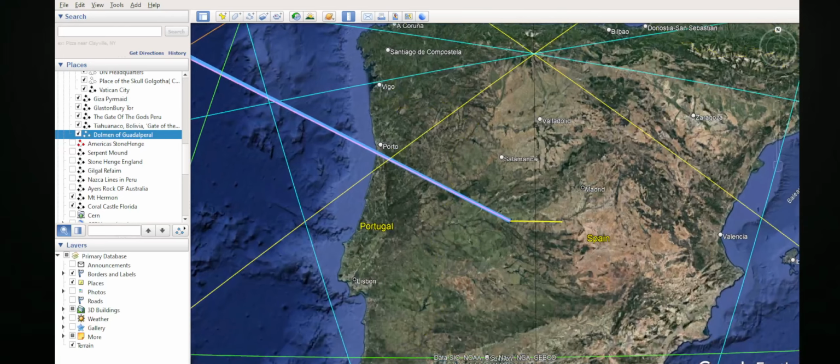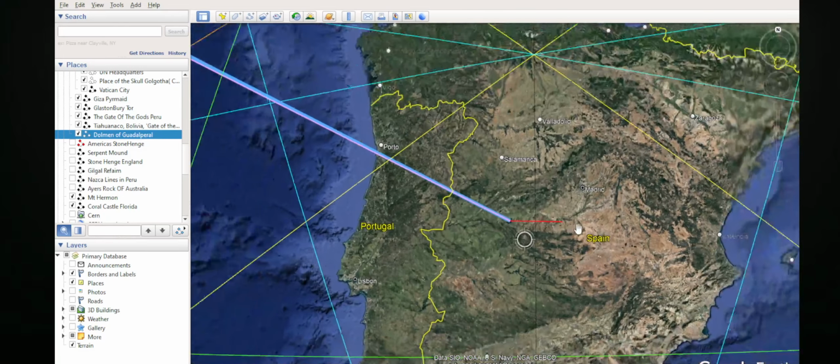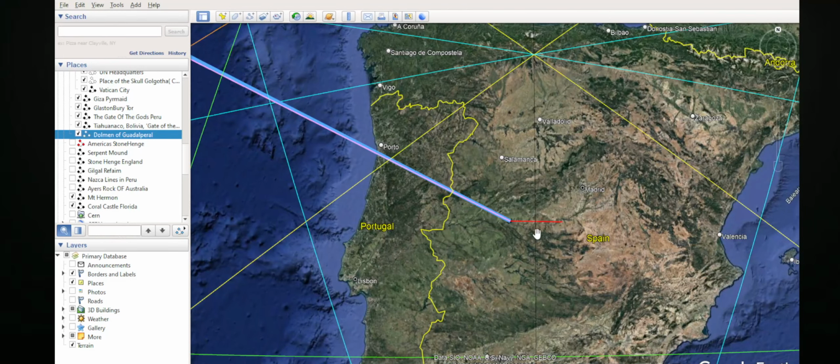So here we are. Let's get back into it. So there's the red line that I first made. Before we leave this area, I want you to get a little view of the pentagon shape and the red line for a few more seconds. Almost 33 miles this way. The ley line dead center splits it in half, and there's a star fort here.